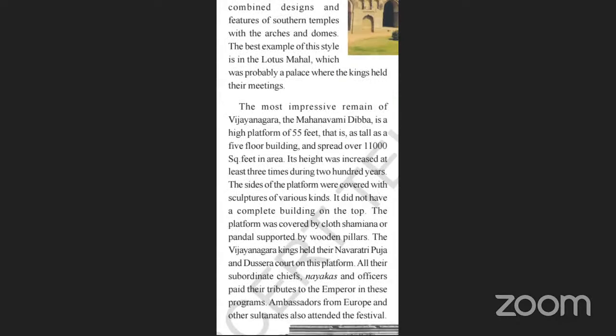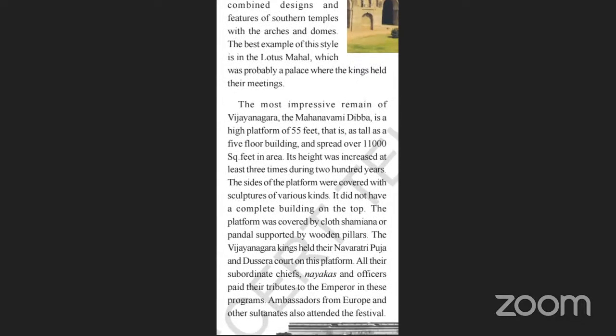So here in this Vijayanagara Kingdom, the Mahanavami Dibba has a height of 55 feet and is spread over a square area of 11,000 square feet. They celebrated some pujas and the Dasara court here. Like this, the Nayakas and emperors attended these festivals.